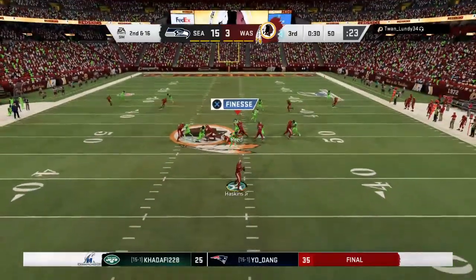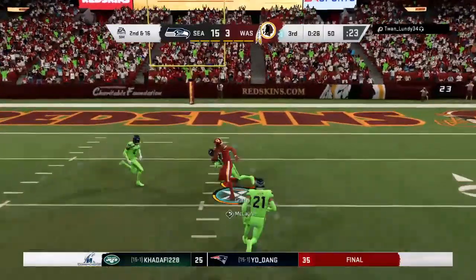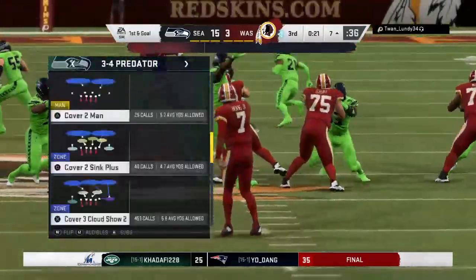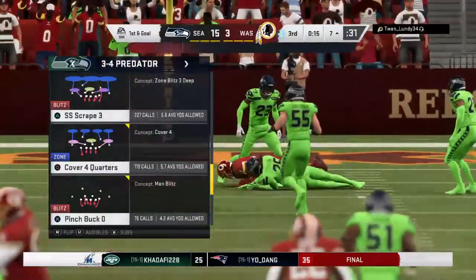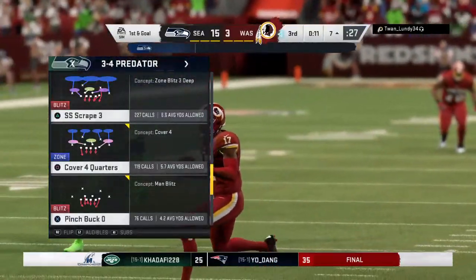From midfield now, Haskins. He's going to sling this deep downfield. He's got it at the 15. And all the way down to the 7-yard line. Big yardage that time for the Redskins. 44 yards. 1st and goal at the 7-yard line.